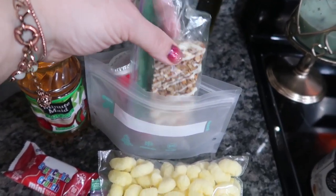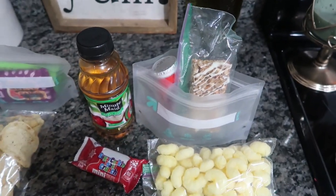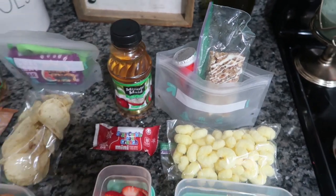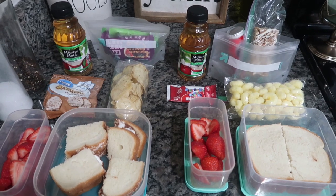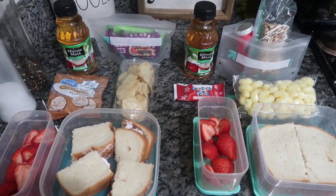Both of the kids tried them yesterday. They both liked them, but like I said, it was fresh out of the refrigerator, and so Mason just felt like it was a little on the crispy side, but I feel like it was extra cold. So we will see what he thinks about it when he gets home today, because I'm curious to see what happens when it gets to room temperature, if that changes the texture or whatever.